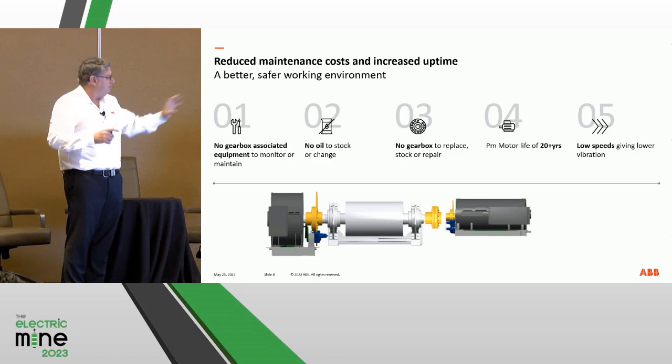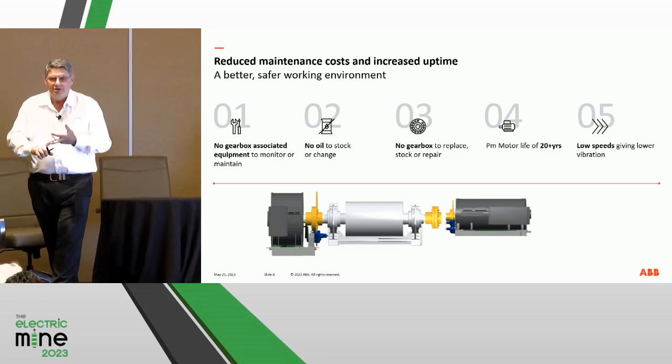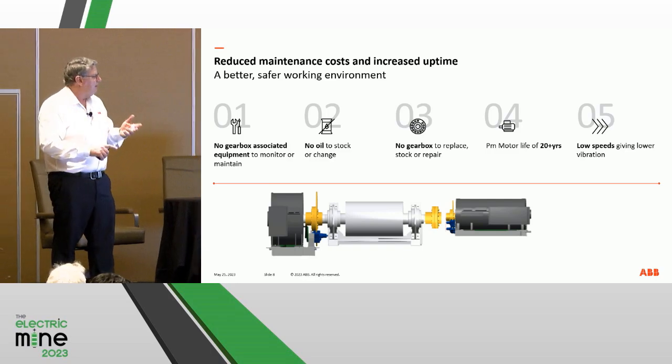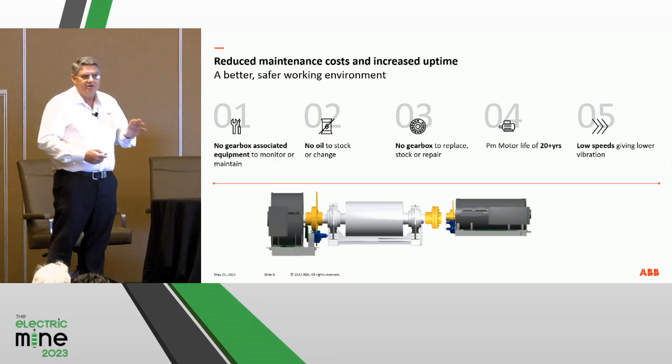The only part missing with this out of that is the gearbox. We still have the variable frequency drive, still got the switch gear, still got a motor. There's nothing special in it in that respect. It is the application. And this is an energy saving thing.